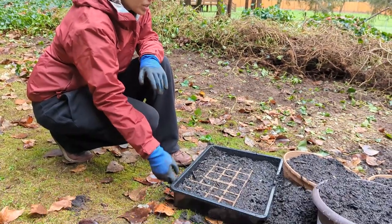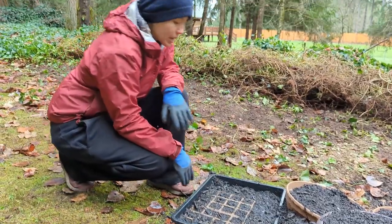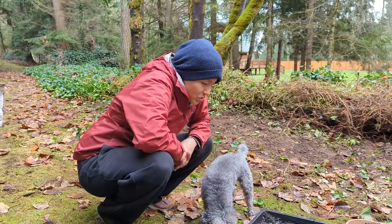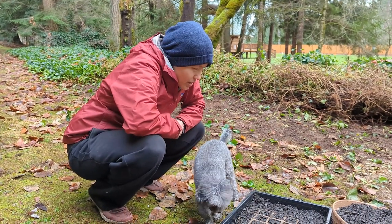These thinner ones are definitely gonna dry out faster than the pots, but it's what we've got. We gotta start planting. So yeah, let me know what you guys like to use to make your cells. Any good tips?